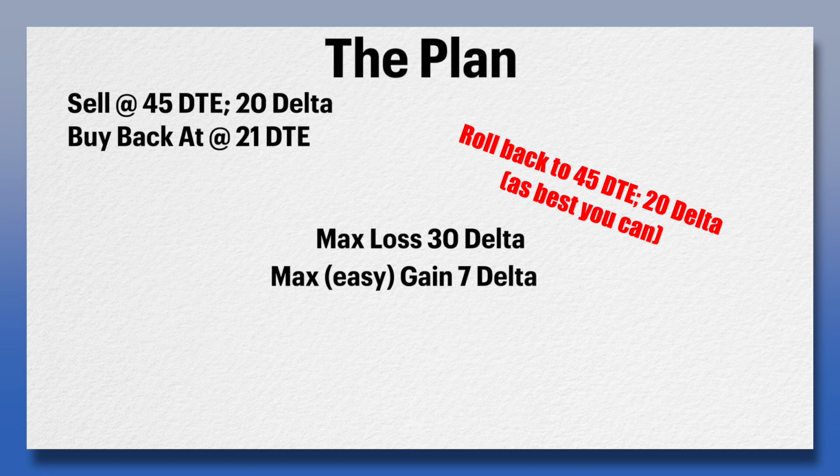Although there was definitely a few times that I needed a little bit of cash to cover another option that didn't quite work out as well. So sometimes I rolled the options a little early to get some of that cash.